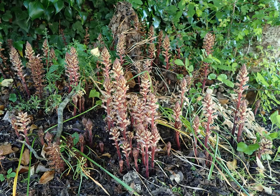Here's another parasitic plant. This is ivy broomrape, and it's rather more widespread in South Devon, including in the parish. And as the name suggests, it's a parasite on ivy.